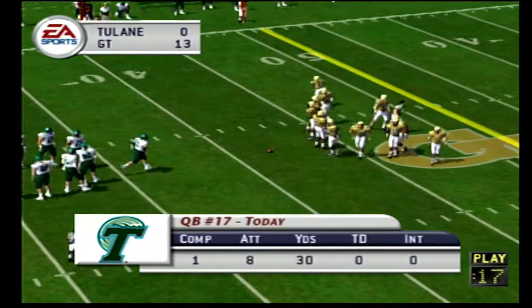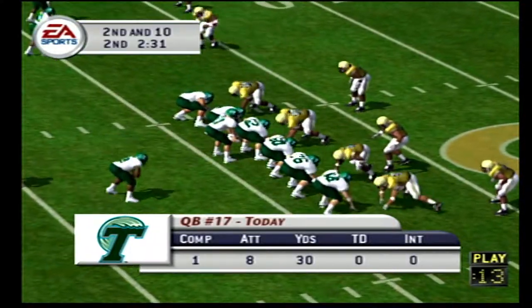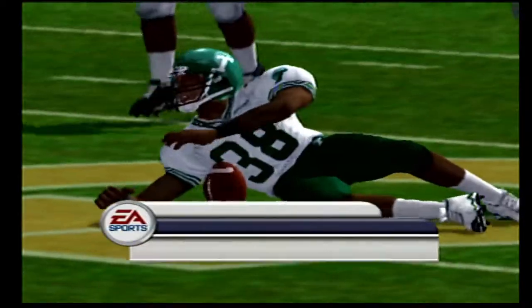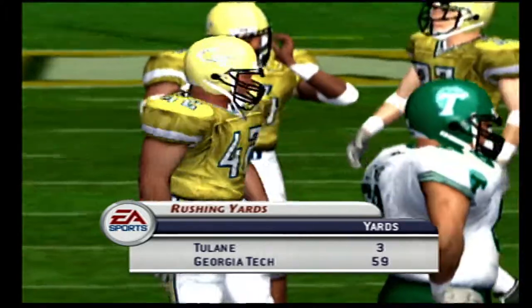It's second down and 10 to go. Fifth play of this drive coming up. Defense lines up. Eight men in the box. On the ground, up the middle. Number 42 with a takedown at the 49. A nice 7-yard run by the fullback.